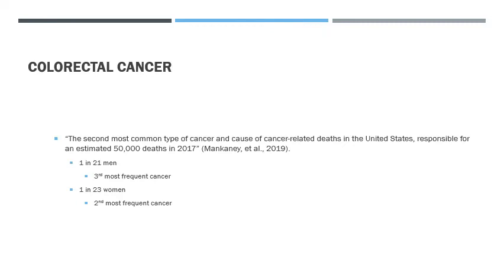Colorectal cancer is the second most common type of cancer and cause of cancer-related deaths in the United States. It's been responsible for an estimated 50,000 deaths in 2017. 1 in 21 men have a chance of contracting colorectal cancer in their lifetime. It's the third most frequent cancer among men. And 1 in 23 women have a risk of contracting colon cancer in their lifetime, and it is the second most frequent cancer in women.